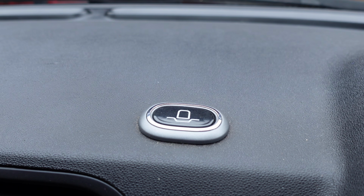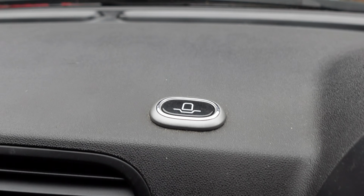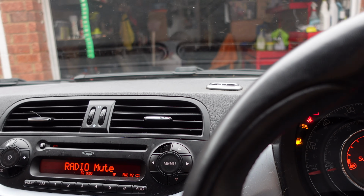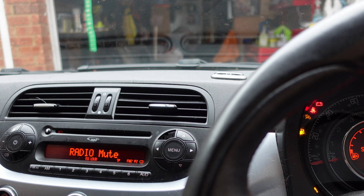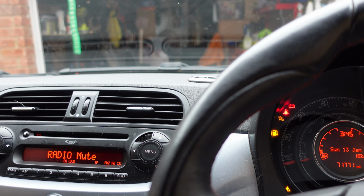On there is a very outdated TomTom. If you've got one of those very outdated TomToms, that is controlled by your Blue and Me unit as well, and invariably that will not work either. So those are the main symptoms of a Blue and Me going wrong.